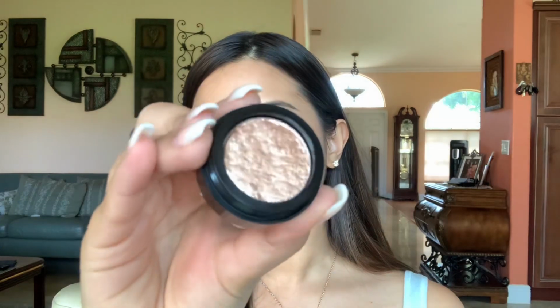So the first eyeshadow product that I got is actually from NYX, and this is their Foil Play Cream Eyeshadow, and I got the shade Beauty Buzz. It's this beautiful rosy champagne cream shadow, and I love shadows like this just for easy one and done looks. You can just put a bronzer in your crease and then top it off with this, and it looks like you did a lot to your eyes.